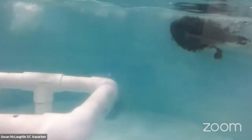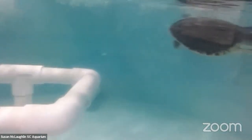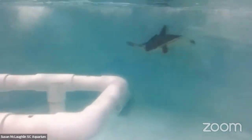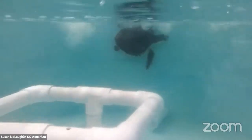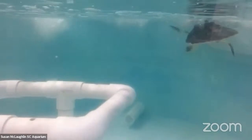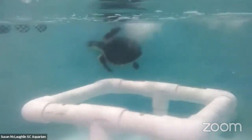Now, this turtle here, his name is Smoky Quartz. Smoky Quartz is a juvenile Kemp's Ridley sea turtle. He actually came in June 28th from an area of South Carolina called Myrtle Beach, and was found with a really, really deep hook in his throat. So like we talked about, a lot of times people are fishing and they're using shrimp as their bait, which is the favorite snack of a Kemp's Ridley sea turtle. So sometimes they get caught on a hook.